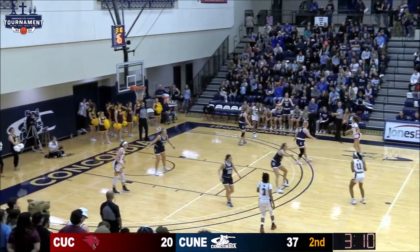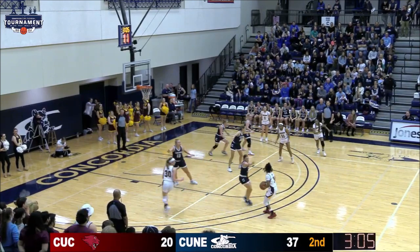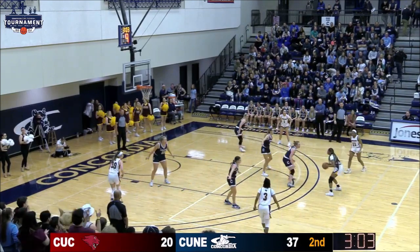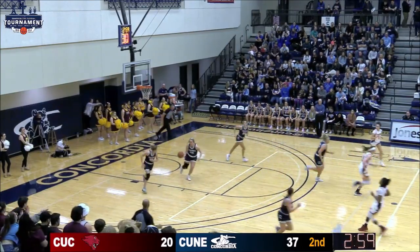Now back up to the right side. And they swing it around here to the left with Wade. Wade now, one dribble, stop. Pass back up top to Gates. Gates straightaway 3, no good. Heemstra with Farrell with a rebound.